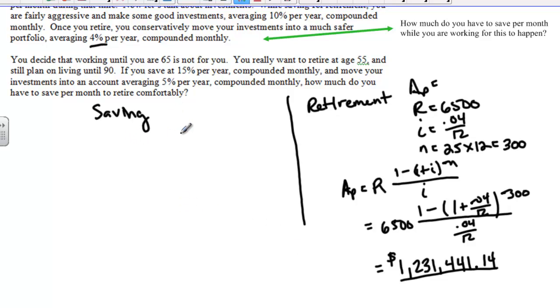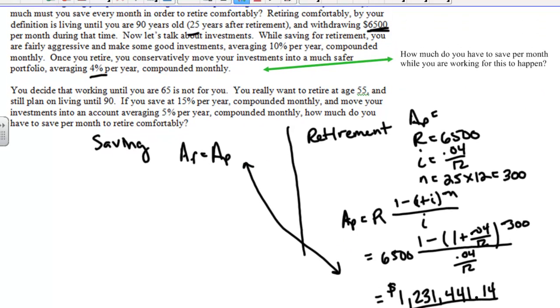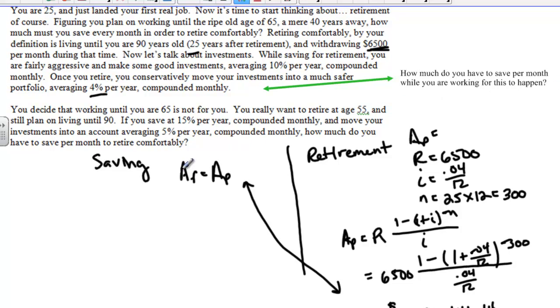So now this A sub P becomes our A sub F. We know that's what we need to save up from right here. And so now we're going to talk about while we're saving. While we're saving, we're trying to figure out how much we need to save, so we're trying to find R.